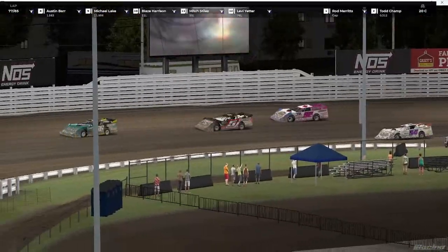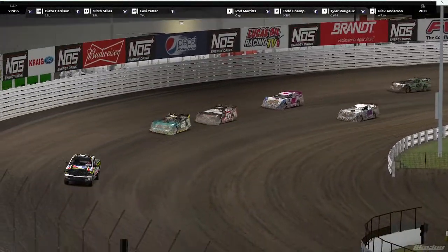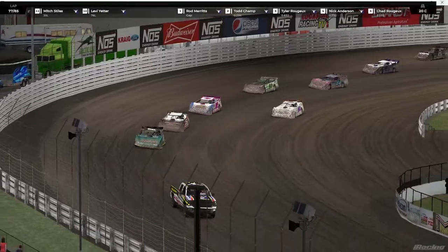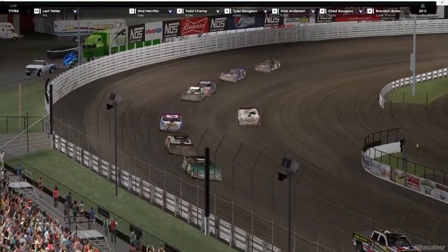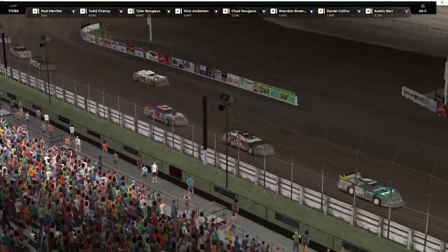I think the only thing that's going to work in Ruggie's favor is Lake still had some room on the outside and kind of came down, so they'll probably call that a racing deal.